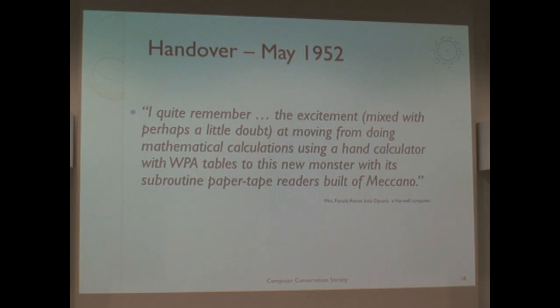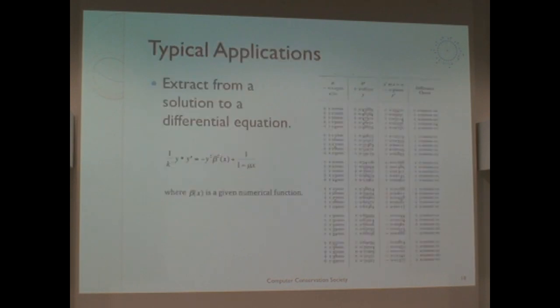She talks here about using handheld data with her WPA tables, these huge band tables, and this monster of paper tape readers built of Meccano. Now they do look as if they're built of Meccano, but I assure you they're actually not. But a little bit might be like it. And typical of the applications that they would produce would be mathematical tables that weren't available from other sources. So this table would be typical, printed out from the machine at Harwell, which is to solve the differential equation.